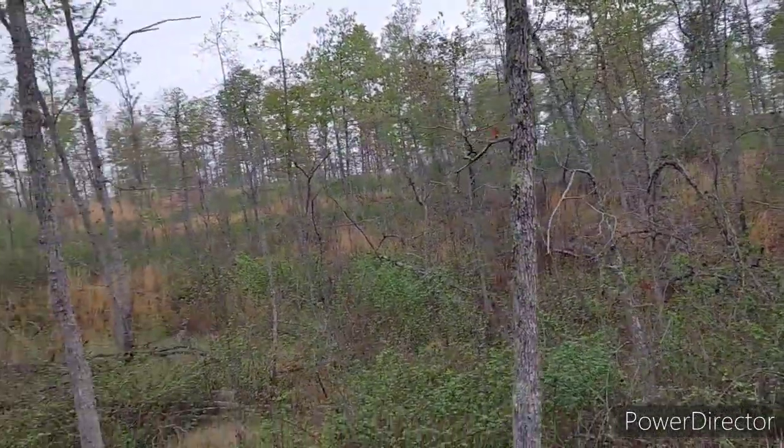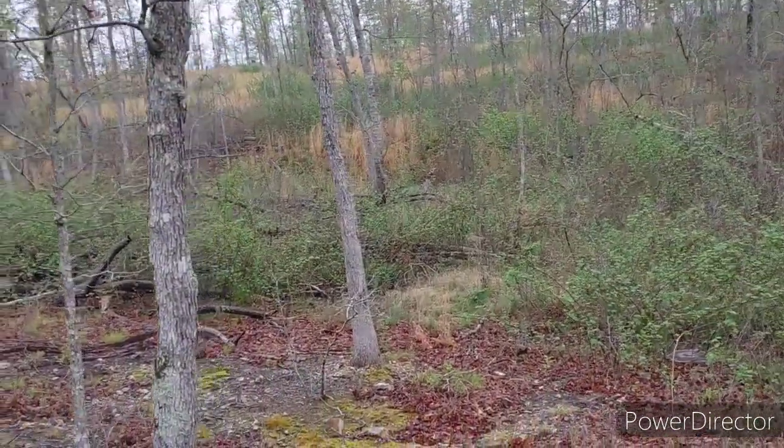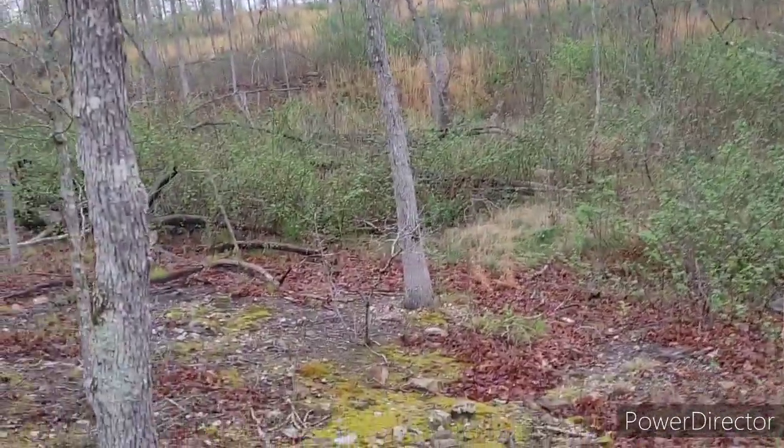Let's see if I can get this little bird on camera. Let me turn you around. Oh dang, he flew away. He was so pretty. Braxton was watching him earlier.